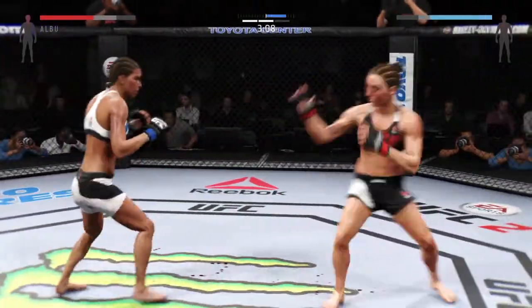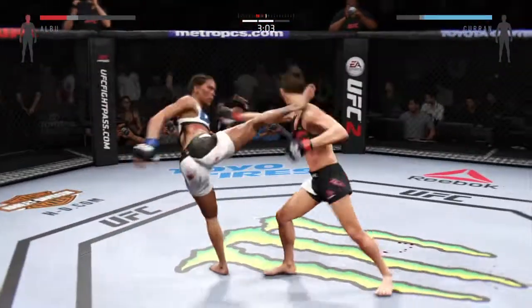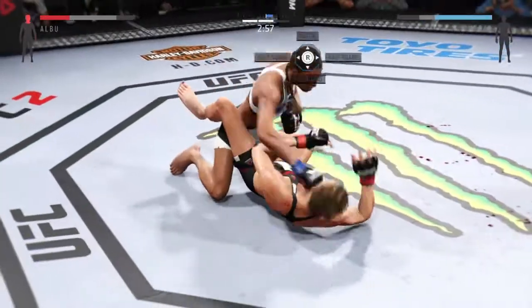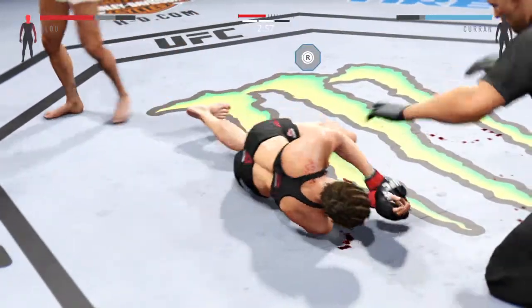Curran with the right to connect. Really good job of landing that series of punches. Look at that! Oh my! This could be it! Oh, big right hand! Trying to finish it right here! That is incredible! It is all over! Wow!